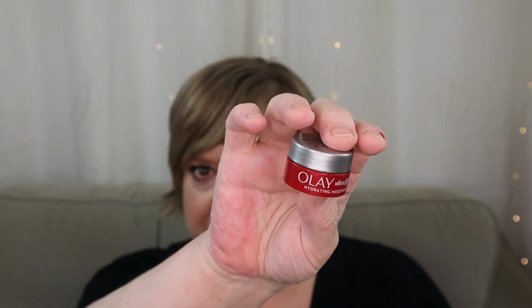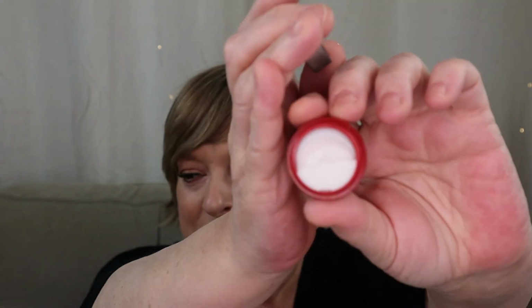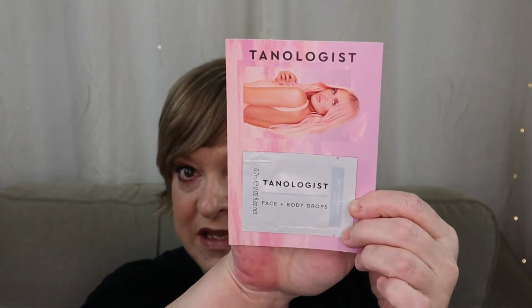Olay, come on, give a bigger sample. I feel like this is even smaller than what you get from, oh, well, at least it's full. From, I was going to say, Sunday Riley. Yeah, it smells like Olay. They have a very distinctive kind of flowery scent. I'm super excited to try this self-tanner.